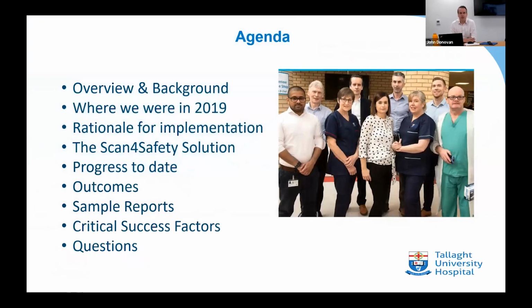So just the agenda for today: an overview and background about the hospital, where we were in 2019 when we got going with this project, the rationale for the implementation, the Scan4Safety solution, progress to date, and along the way certain challenges we've had, outcomes, sample reports from our Scan4Safety system, critical success factors, and we'll finish the session with a question and answer session.